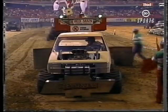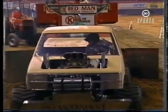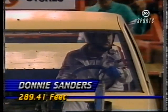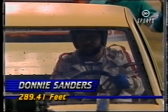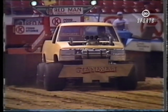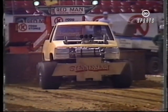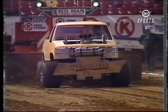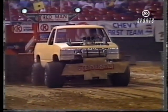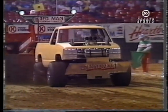It is laser measured at 289.41 feet. That is good enough for second place behind Glenn Davis. Well, that was a super little run. He poured a lot of power to it. Apparently, he became aware that this course was capable of holding more power than we had seen earlier. But look, too, he's doing a little bit of steering right there at the start and moving the front end around. He might have taken number 1, Paul, had that run been just a bit straighter.